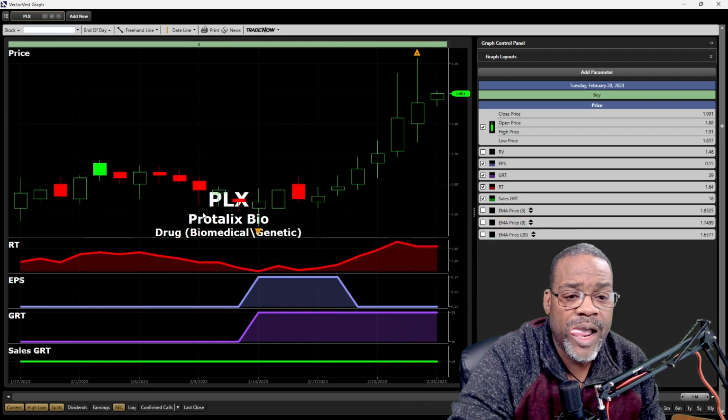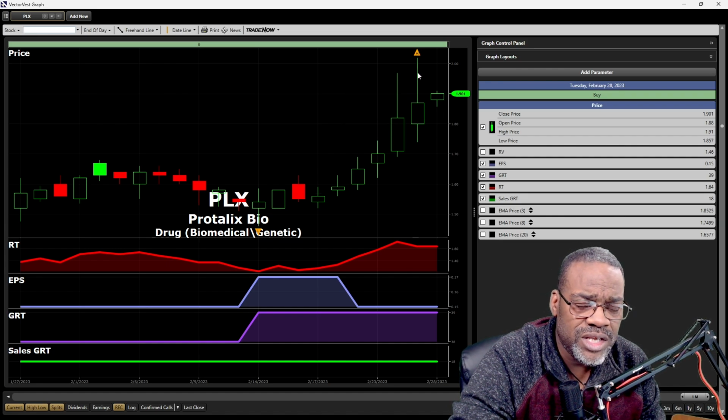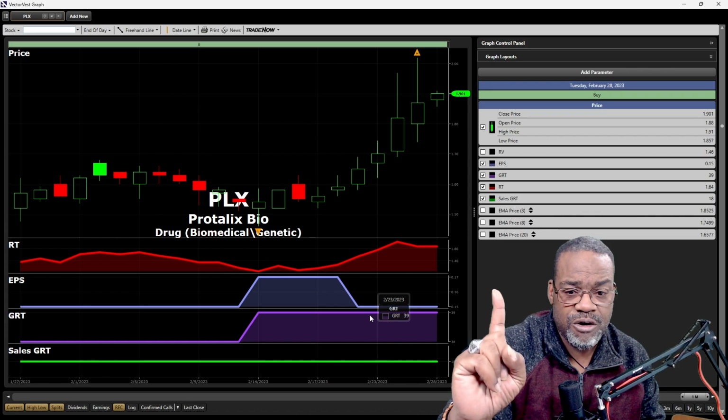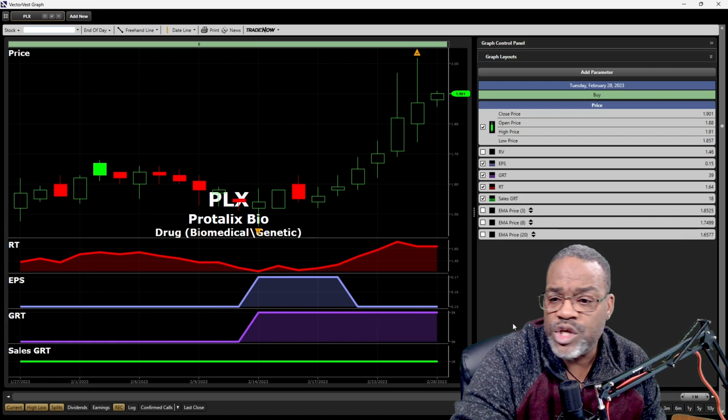Looking at Protalix Bio, PLX, I don't like the wicks at the top of these candles. Today's action, very little wick, which means that the stock's price still has the propensity to go higher. RT looks good. Earnings per share is falling, but look at the earnings growth. They're still growing their earnings. Should turn around the earnings per share.